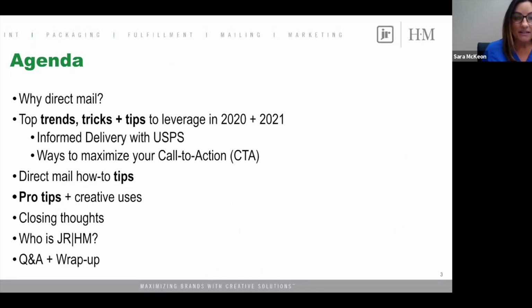So for today's agenda, again, we're fortunate to have David Rosendahl lead today's conversation on why direct mail plays such a crucial role in today's market, and the top trends, tricks, and tips for you to think about and leverage in 2020 and beyond. We're definitely seeing that direct mail is coming back, so David will give you all the secrets to be the most effective with it. We'll share the USPS program, which is relatively new, Informed Delivery, which can help you think of ways to maximize your awareness and your different calls to action, which will be really insightful. David will also share pro tips and creative uses when planning, implementing, and analyzing your direct mail efforts.